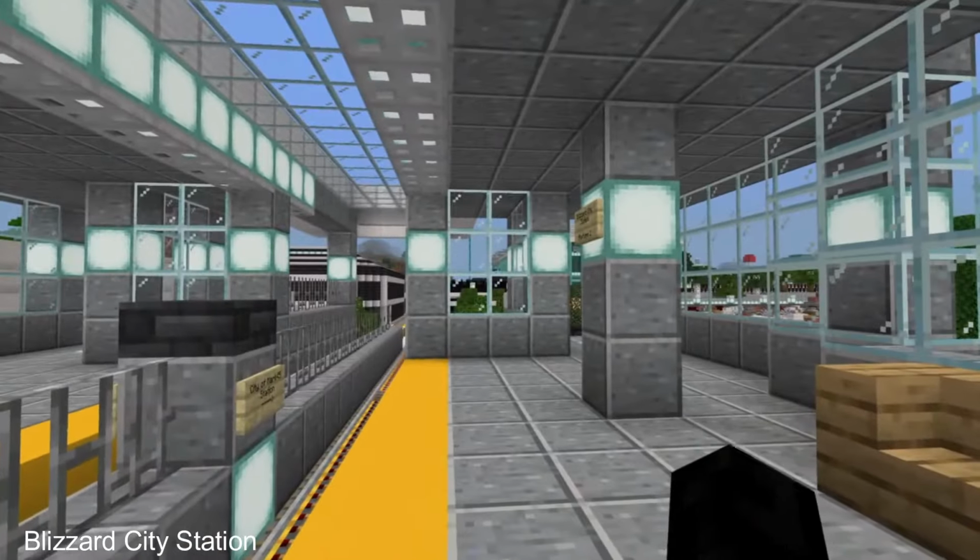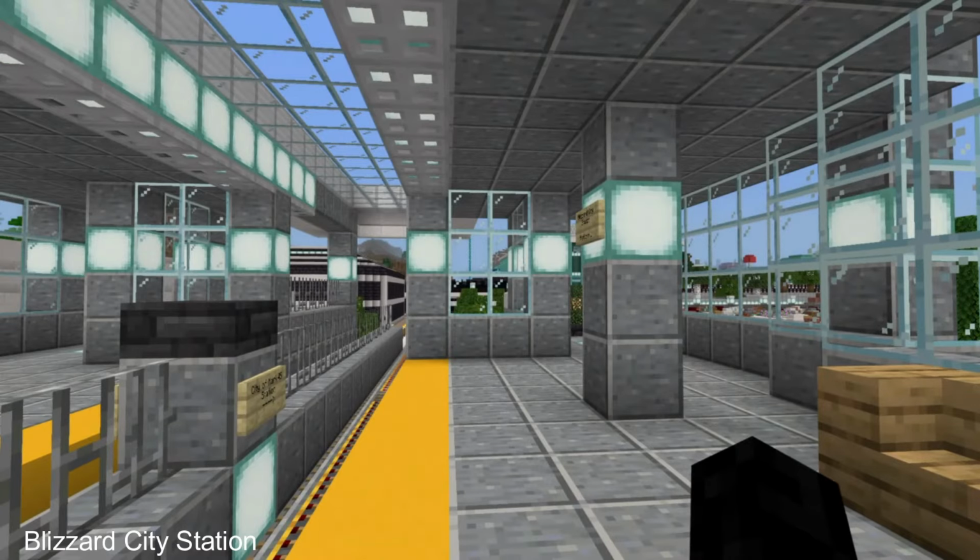Okay, next up, one of the first original stations to ever be built. Of course, the first two OG stations are this station and the City Mark45 station, the Blizzard City Station. Now, the original name of this was Fulton Village, and after that it went through several other names before we decided to land on Blizzard City as a conclusion.